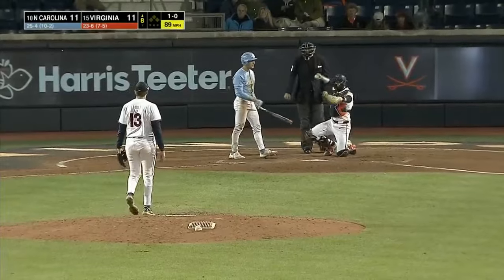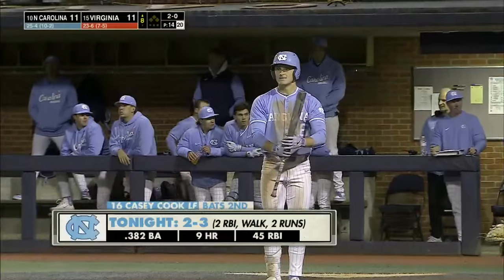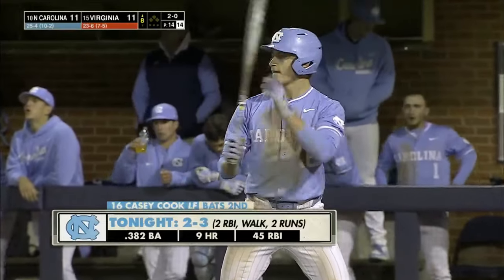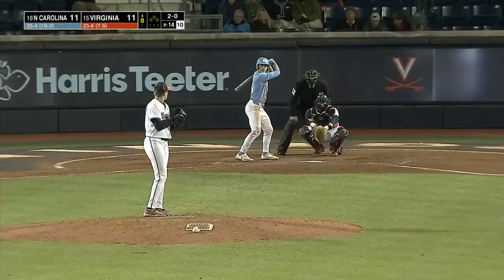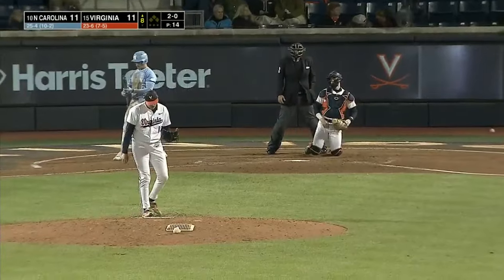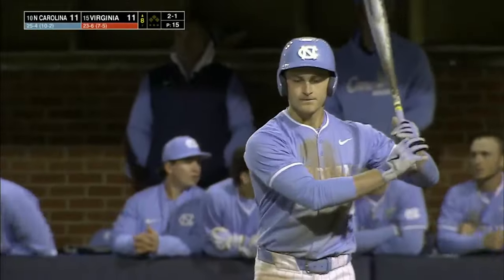Yeah, Casey Cook to lead things off here, but he is on that list. And I think before the season, if you had said one of the Carolina players is going to be in the mix for the Golden Spikes Award, the safe money would have been on Vance Honeycutt. But it certainly speaks to how much this left-handed hitting outfielder has really improved. He hit for a high average last year, but the power has come along. And boy, he's just a really dangerous college hitter.